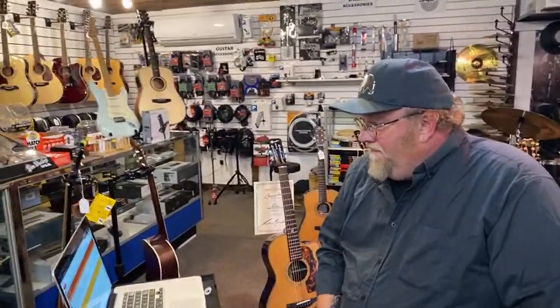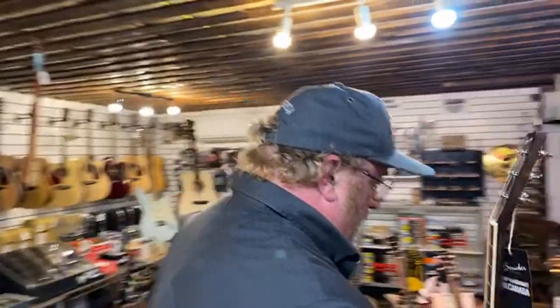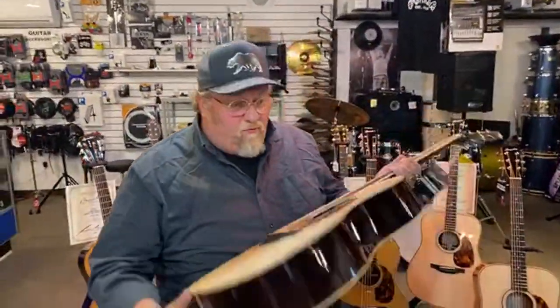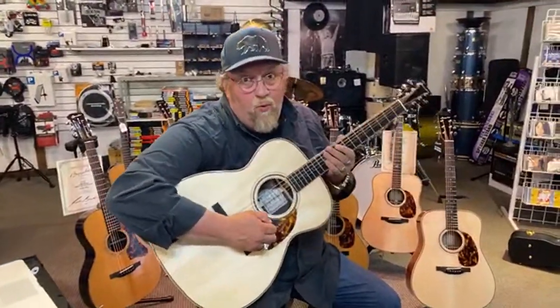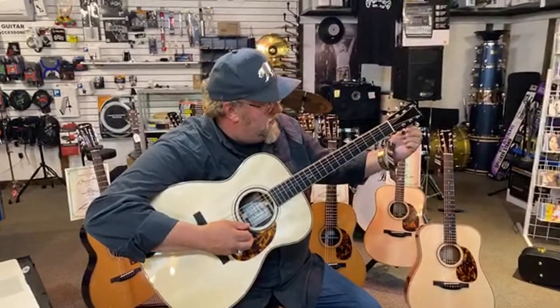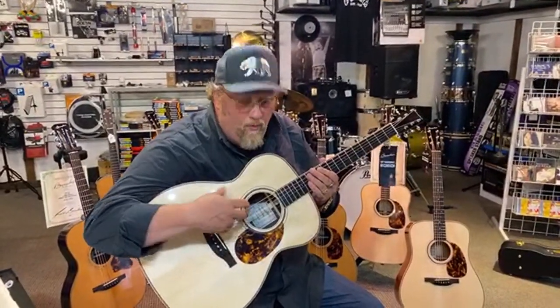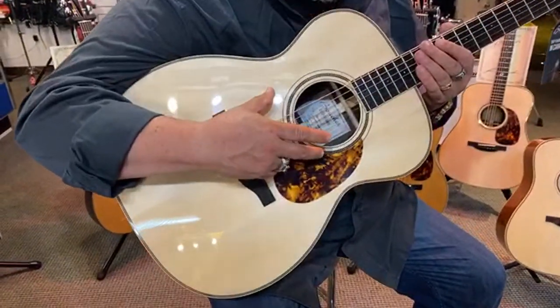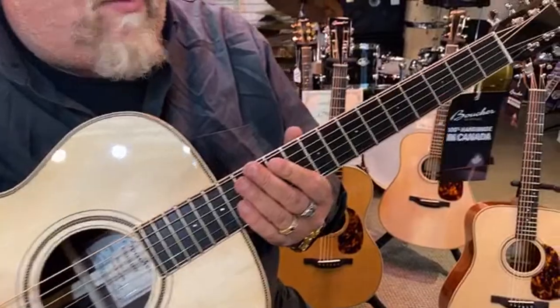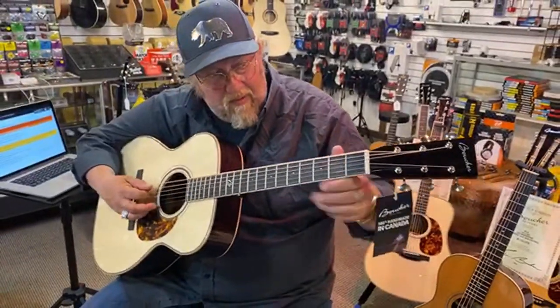So this is an amazing thing as well. The fact that Robin builds OM body guitars, right? See, bluegrass guitars have been traditionally dreadnoughts since time immemorial, right? But Robin can build an OM body with the bluegrass shifted bracing in it that will deliver every bit of tone and volume that a dreadnought body does.